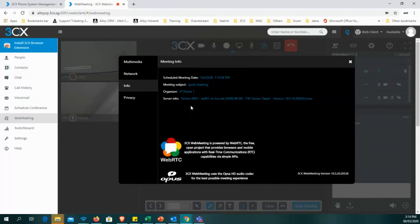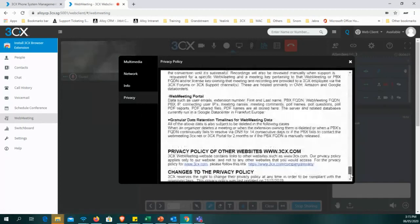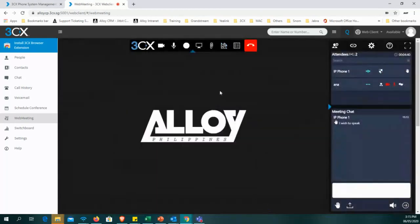For the meeting info, you can see here the organizer is the IP phone, the extension that I use for this web client. Just to add, any extension can do web client and web meeting. It depends on the administrator if they will allow you to have one. Right now our server is using Taiwan and it's using a Linux OS. For the privacy policy, it also has this. We'll just read it. So stop sharing. So that's it for the web client.